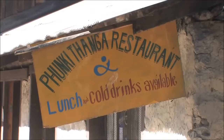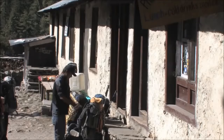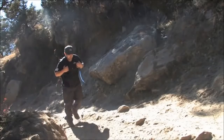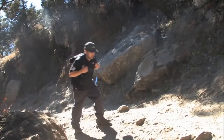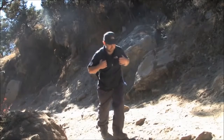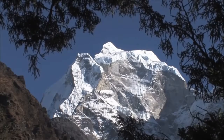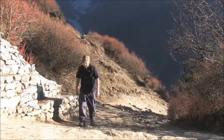The price of a bottle of soft drinks here might be 50% higher than it was in Lukla, although meals like rice, soup and bread will be mostly the same. The lack of oxygen in the air is really noticeable at this stage. Only the Sherpas seem to be able to scale this steep hill at a reasonable pace. Everyone else is choosing to take it slow and steady.